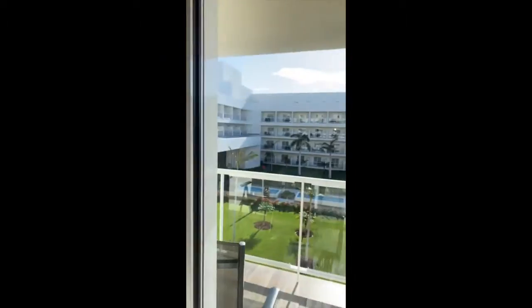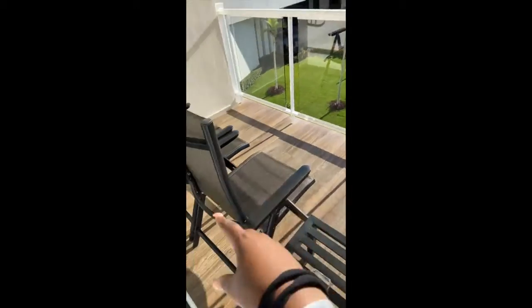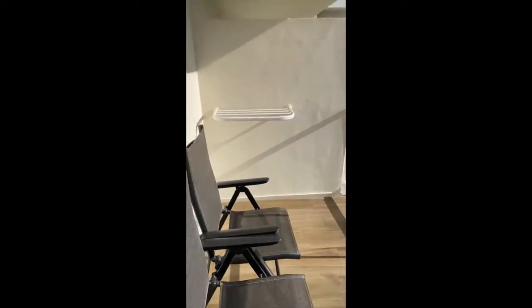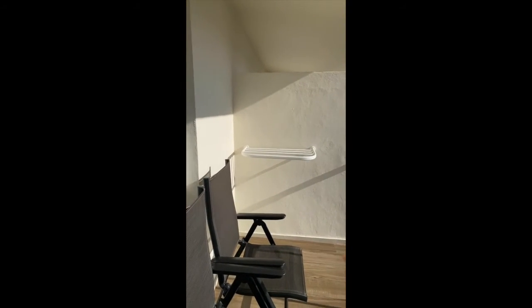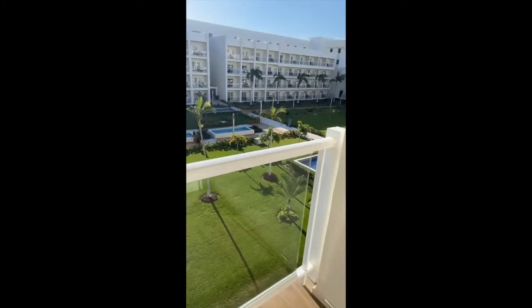And then, of course, this beautiful balcony. Come through with the balcony. Hey, good morning, Los Cabos. And I kind of moved the table. It was on that side, but we had the two-seater. Then we have the little rack right there to hang your towels and whatnot on. And this is the balcony, and it goes back towards the room. That's the room tour.